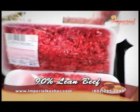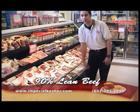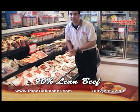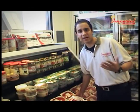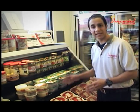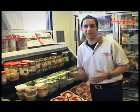We use 90% beef in our meats, which is really lean and really nice compared to other places where they usually put in at least 20% of fat in their products. A lot of residents in Arizona are health conscious, so it really helps out. They really like the meat, it really tastes great, and it's also healthy for you.